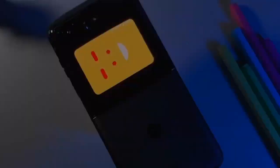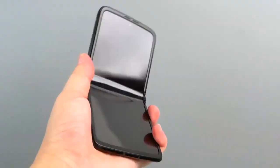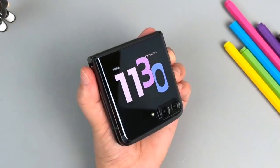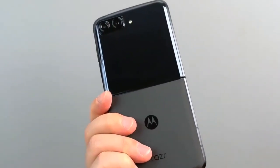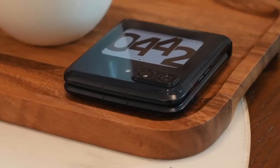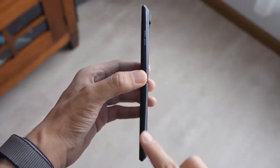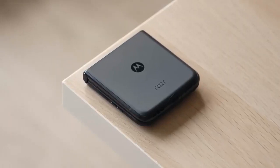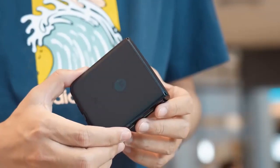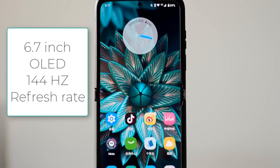The wait is over. Motorola finally launched the Moto RAZR 2022 and the phone is everything we expected it to be. The new foldable keeps the signature clamshell design and comes with an improved display, dual cameras and a flagship chipset. The screen's diagonal is 6.7 inch, which is the same as the predecessor, but that's where the similarities end.